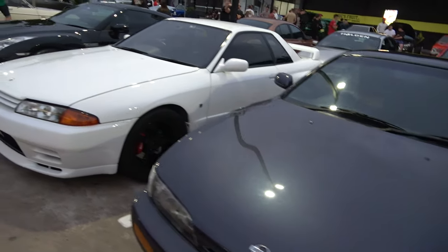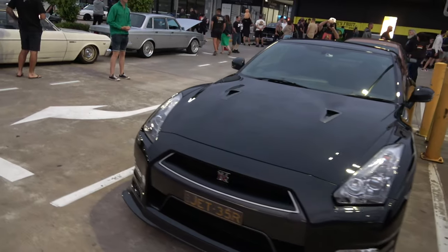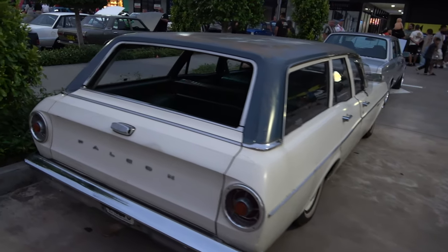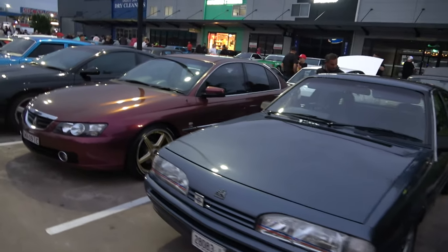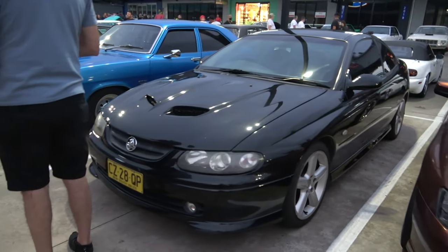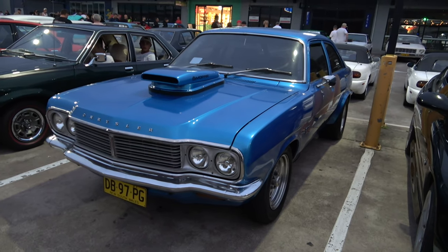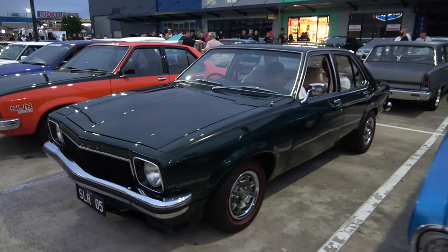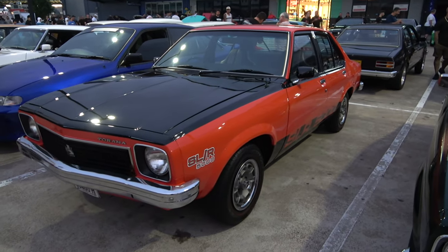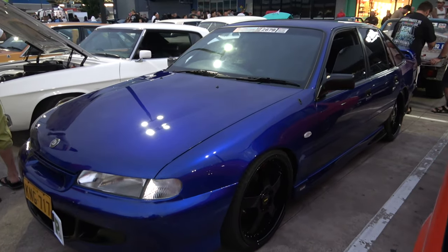Another lovely Nissan here. Skyline. Nissan GTR. Ford Falcon XR station wagon. Lovely Valiant. The Commodore looking sick in that paint job, and the black one as well, Monaro. Got the Chrysler Centura looking sick. Torana, nice stocker with the big wheels. Check out the lovely SLR 5000 in the red. Beautiful blue HSV.